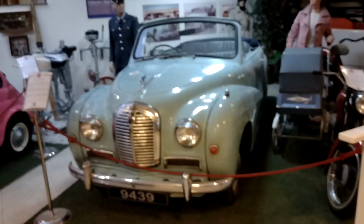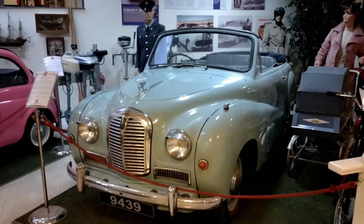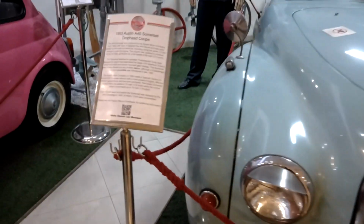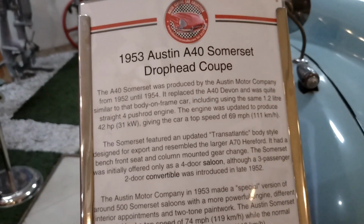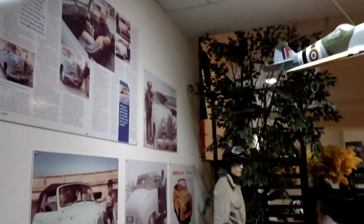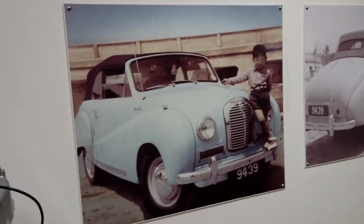Now, this 9439... I think there is a very special link here, a very special link to the original owner of this museum, Carol Gallier. It's a 1953 Austin A40 Somerset Drophead Coupe. Now, if we go past the old RAF gentleman here, and along past the outboard motors, you see an old picture of it. Look at that.